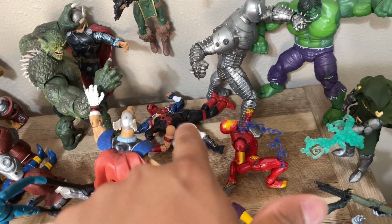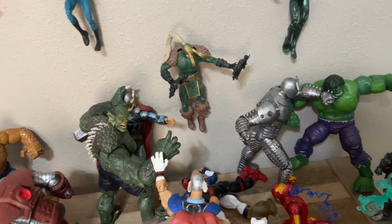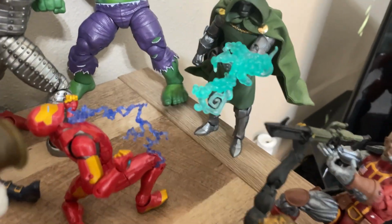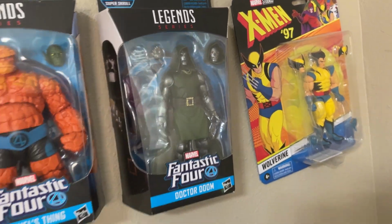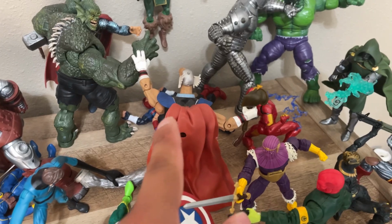Now up here, we need a new figure of what's his name? Wonder Man. A new figure of Loki, but from that design. We're getting a new Doctor Doom, and I have another one right here. I used to have the retro one, but I sold it. Didn't really care for that look. Need a new Beta Ray Bill.